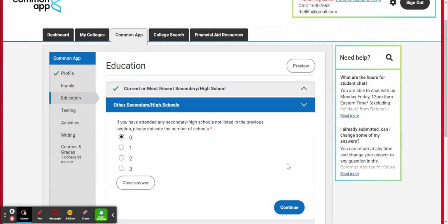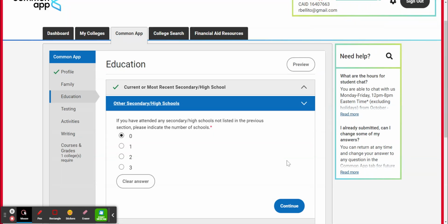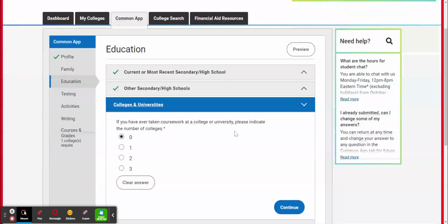If you attended high schools other than Vernon Hills High School, you're going to go ahead and enter how many other high schools you attended, and you'll have to fill in the information for those schools as well. For colleges and universities, it says, if you have ever taken coursework at a college or university, please indicate the number of colleges. This is only if you received college credit for a course. Many colleges offer summer programs, summer curriculum, but it's just for enrichment purposes. It's not for college credit. You would not put those classes down. But if you've taken any college classes for credit, you would enter them in this section.